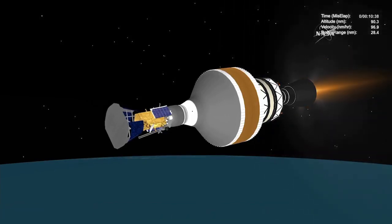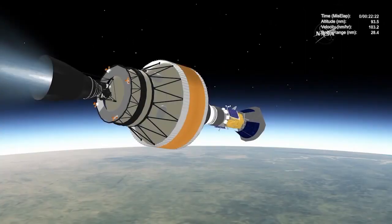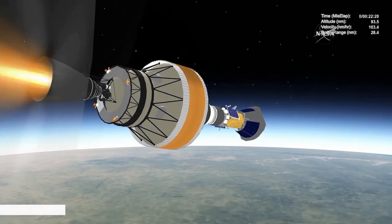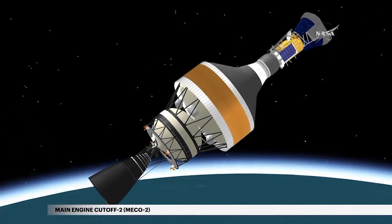The mission now enters a nearly 12-minute coast phase. At 22 minutes 25 seconds, the DCSS main engine is restarted for the second burn. Approximately 14 minutes later, second cutoff of the DCSS main engine occurs.